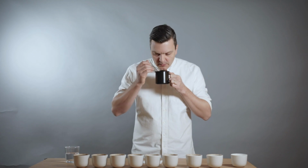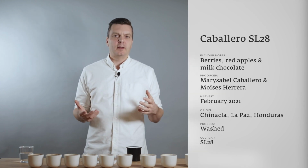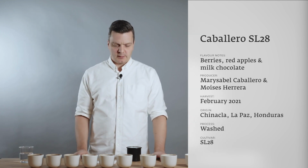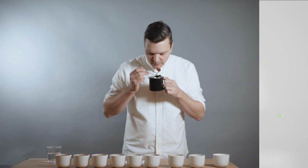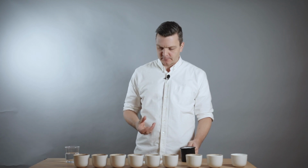So sometimes that happens with the green coffee, that when they're really fresh, they're not as open and kind of transparent. They have this kind of herbal thing to it. Whereas here, I don't really get too much herbalness anymore. It's just a really nice fruity coffee now.